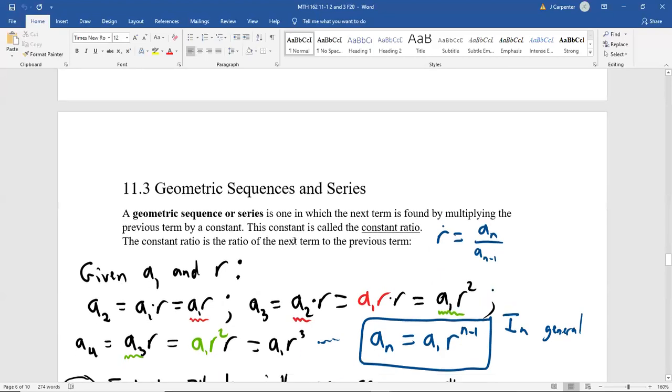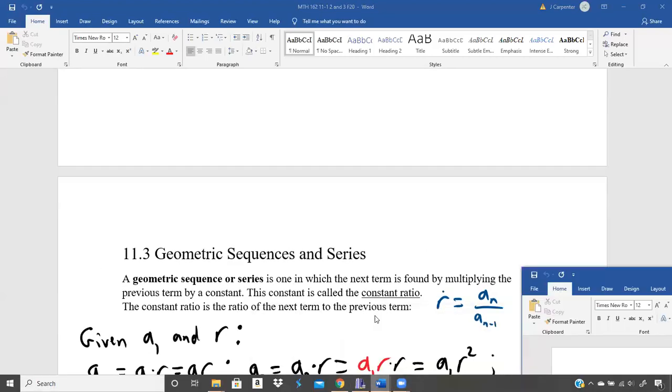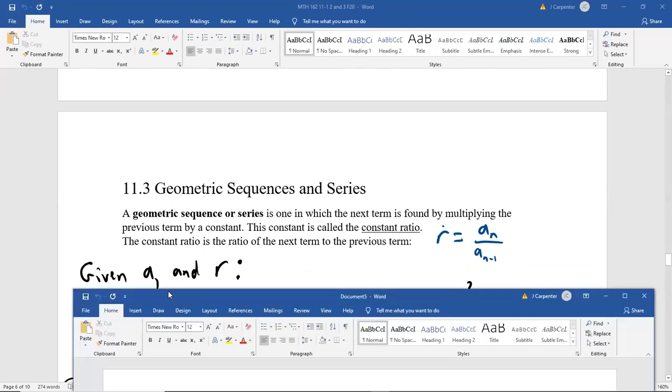All right, so really quickly, just kind of going through a proof, and again, I do mean really quickly due to time constraints. How can we develop a formula to find some random term? And I don't mean random, but like they tell us to find the 66th term. What's the formula for it? Well, let's develop it. So if I give you the first term, which you have to be given, and the constant multiplier, the constant ratio, the common ratio, whatever you want to call it, the thing you're multiplying the last term by to get to the next term.